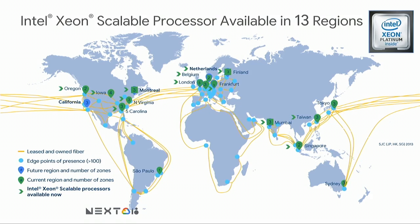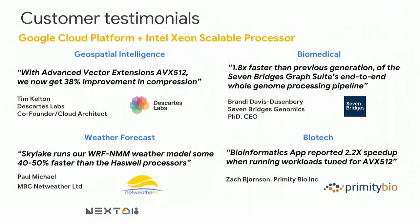So where are these available? Google's been tremendously aggressive in getting these out. And so I think this slide is already out of date since we made it just a few weeks ago. There were 13 regions. Google is adding Skylake instances all around the world. So if you want to use these, all you have to do is say the minimum CPU and specify this family. In fact, Bill will talk about that a bit in his section, and you can get access to these and try out and see how well they do for your own workload, because at the end of the day, that's what matters.